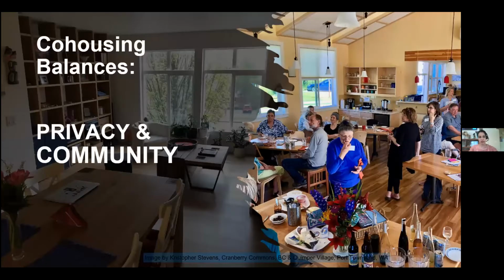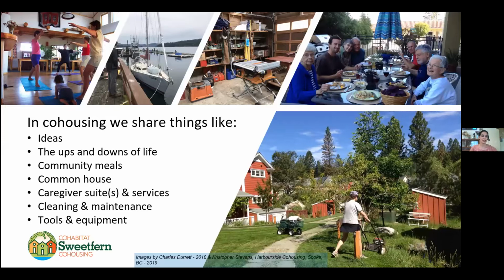Co-housing balances privacy and community. So everyone has their own individual homes or units, but there's also shared space, a common house, and usually a lot of community activities. For example, community dinners like we see here on the right-hand side. Other things that you can share through co-housing: ideas, ups and downs of life, meals, of course. Usually sharing the common house is a really big perk to living in a co-housing community.